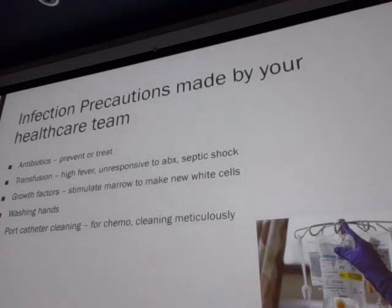Growth factors stimulate your bone marrow to make new white cells. The most frequently used ones are G-CSF, granulocyte colony stimulating factor, and GM-CSF, granulocyte macrophage colony stimulating factor. Children undergoing chemotherapy don't get the growth factors very often.